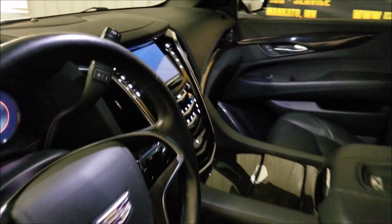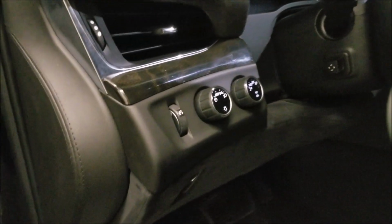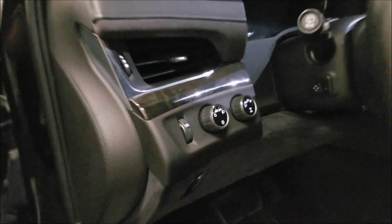You can see that. Stereo system, navigation, all the steering wheel controls. Like I said, bells and whistles. All-wheel drive, 2-wheel high, 4-wheel drive, 4-wheel low.